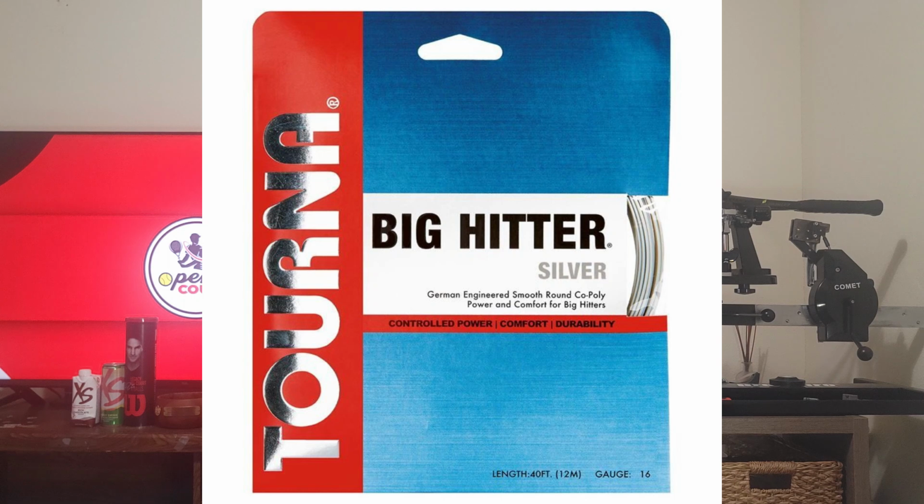All right, number 3 on this top 7 list. This is a string that you guys, the community, recommended that I try. I put out a community post recommending a string from Terna that I should try, and a lot of you recommended this string, the Terna Big Hitter Silver.